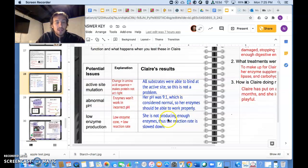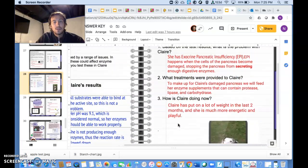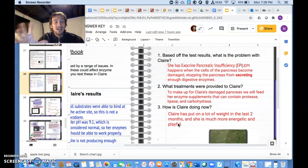You run some process of elimination tests. You can see here. So basically, you rule out the mutation, you rule out the abnormal pH because those tests came back normal, but it looks like the concentration of enzymes is lower than it should be. So why is this, right? Why is Claire not making the enzymes she needs to? Well, she has this insufficiency, right? This EPI, and the cells of the pancreas become damaged and they stop secreting a high enough concentration of digestive enzymes to be effective, right?